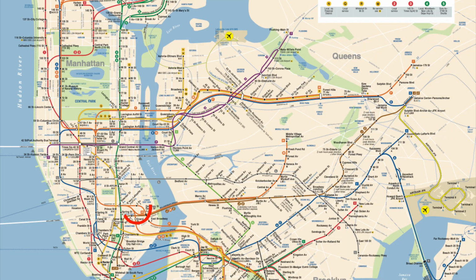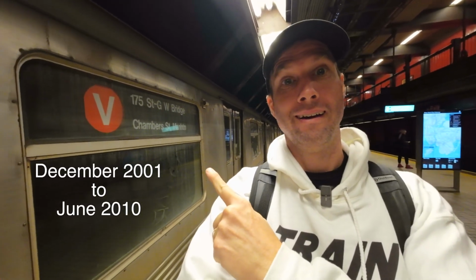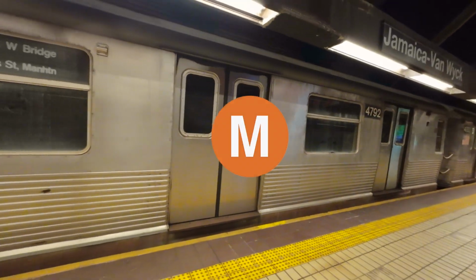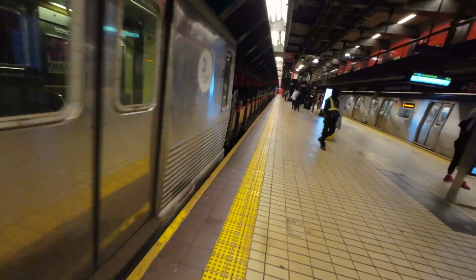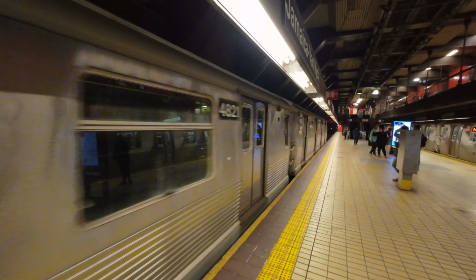The V used to run along the F line from 2nd Avenue in Manhattan to 71st Street in Queens, and it only existed between December 2001 and June 2010, at which point it was combined into the M train to make the current Queens to Queens M route we know right now. I love seeing these old roll signs on trains taken out of revenue service. Looks like there's an R also. Anything else? Nothing on that one.